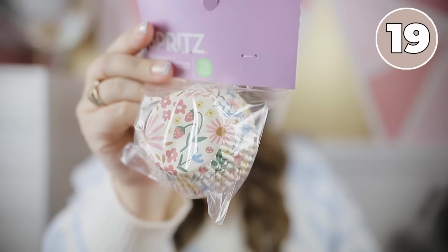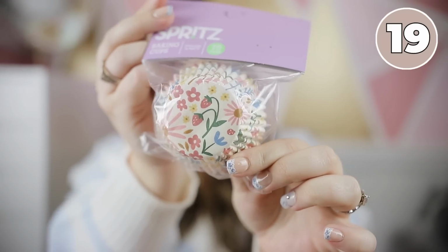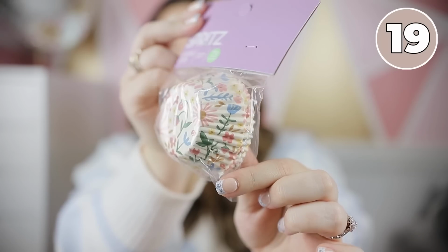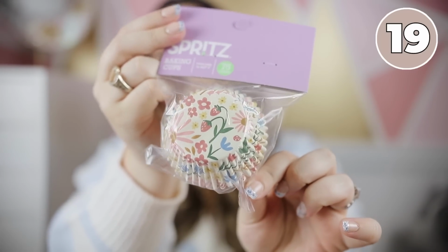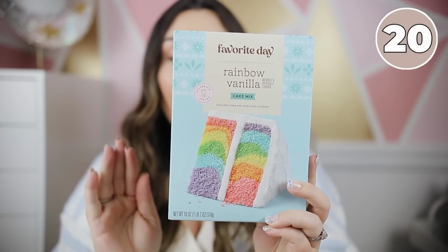Oh, and I also got these cute little cupcake liners that I can use whenever I do make those cupcakes. They kind of match the blanket that I got. They're just like that really pretty spring floral pattern. This is also from their new spring stuff at Target, and it's from the Favorite Day brand, and it's a rainbow vanilla cake mix, and this just looked super fun. Literally, it creates a rainbow cake.